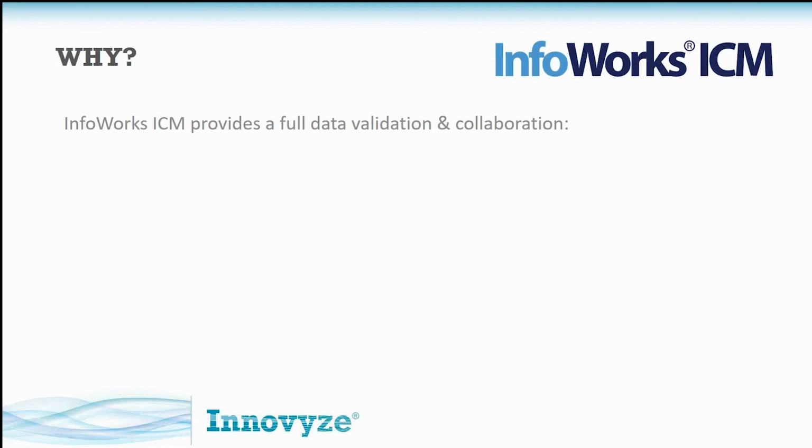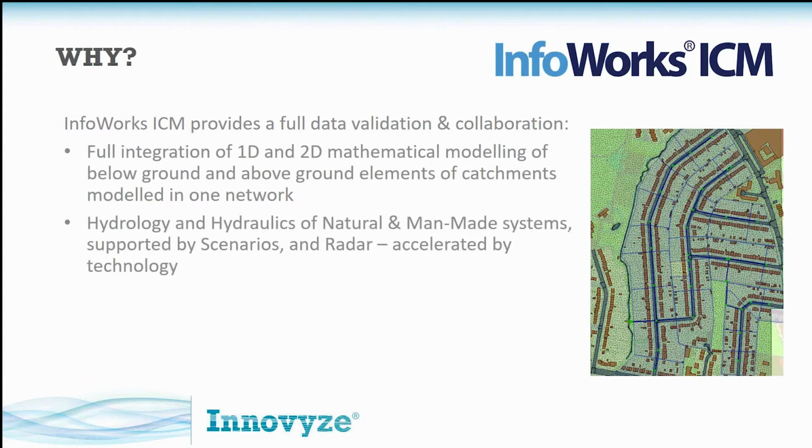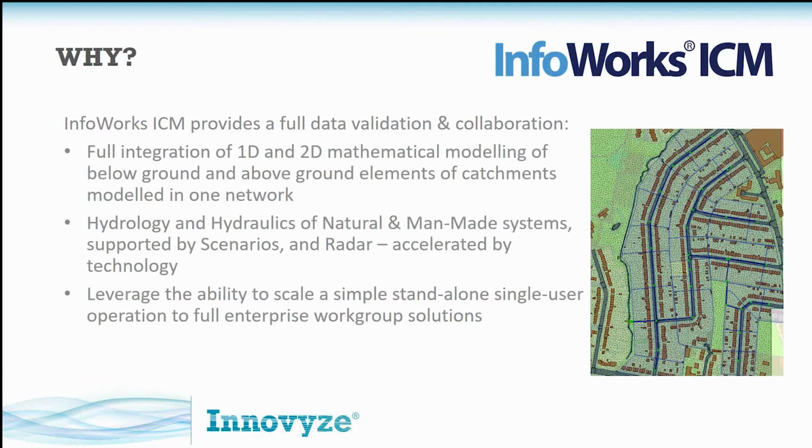So why do we want to use ICM? It's a full integration. Integrated catchment modeling. We do 1D and 2D mathematical modeling of the underground, the below ground, as well as the surface ground elements of catchments modeled in one network. You notice the image there, a lot of triangles. It's a mesh model. We can do the hydrology and the hydraulics of those natural and man-made systems. We can leverage scenarios, and we can leverage radar and accelerate all of those simulations with some technology.